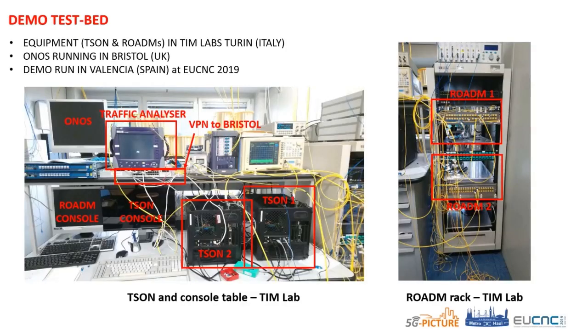The data plane was set up in the team's Turin labs, while the control plane was running at the University of Bristol. The live demo was held in Valencia during the EuCNC 2019 conference.